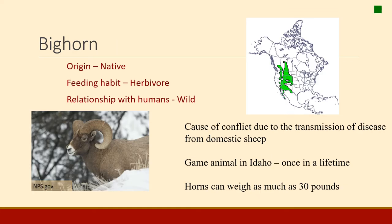The next mammal we have is the bighorn sheep. Its origin is native. The feeding habit is herbivore, and the relationship to humans is wild. You can see the distribution map. It's also a western species, much like the pronghorn antelope, although they are going to be more in the mountains. And pronghorn are more in the plains. Some interesting notes are that they have a large conflict due to transmission of disease with domestic livestock. That's a big issue these days. It's a game animal in Idaho that you can only take once in your life, and their horns can weigh as much as 30 pounds.